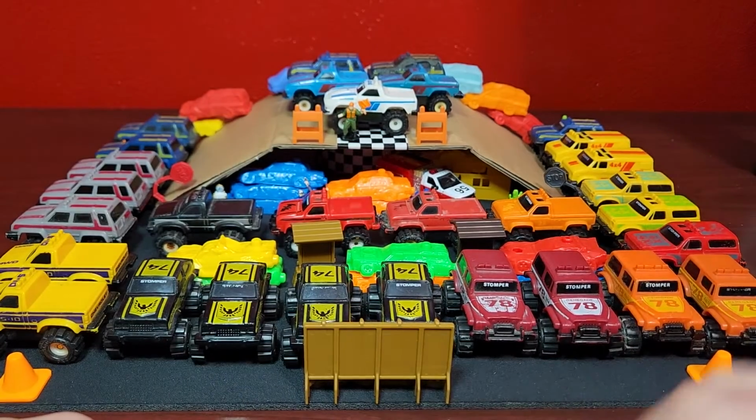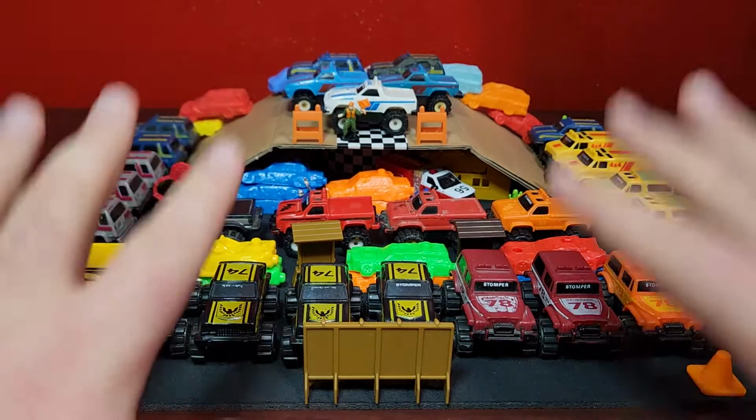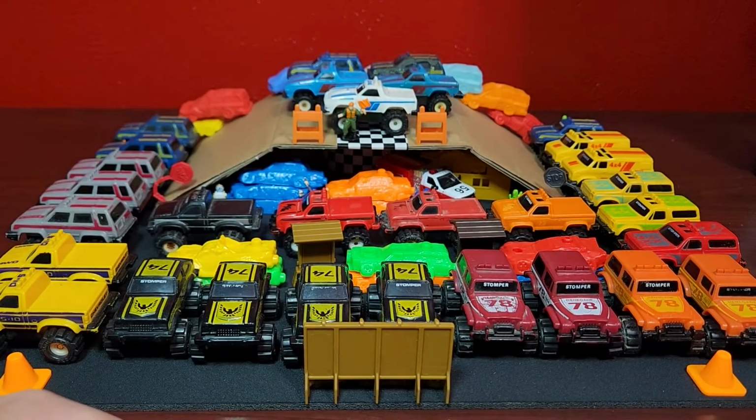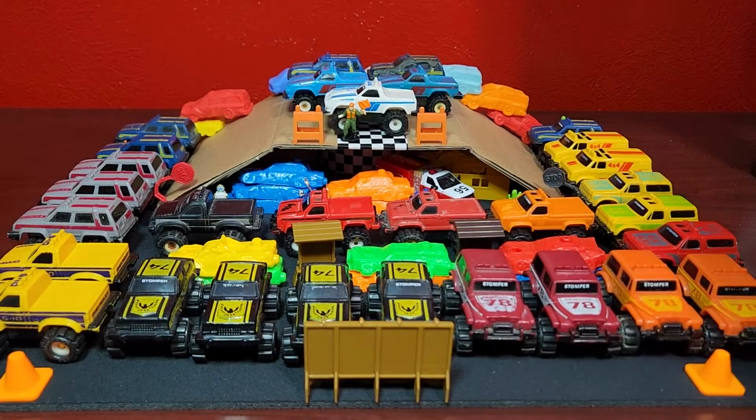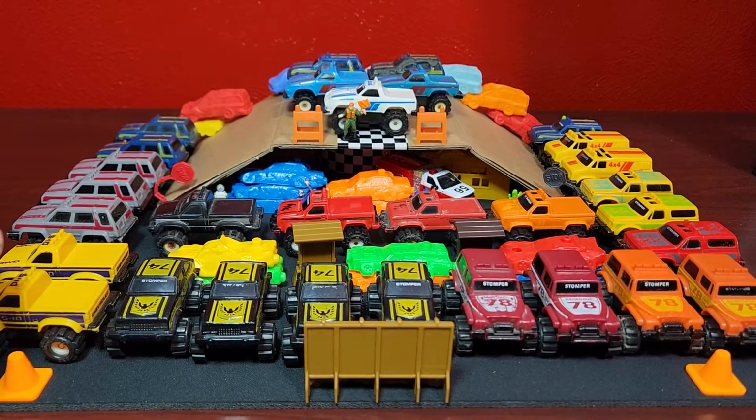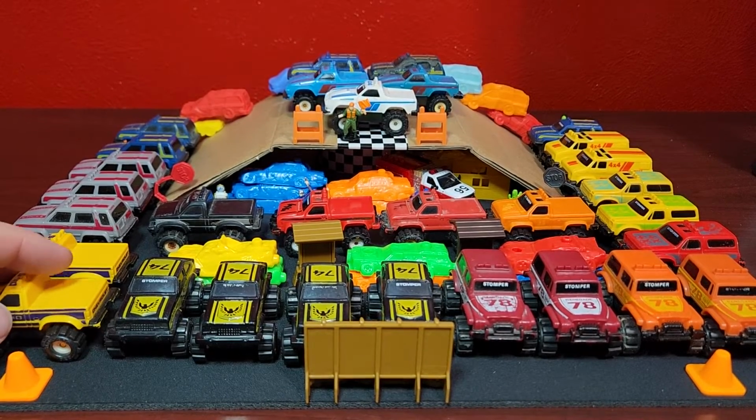I absolutely love the Stompers. One of my favorite things of all time. I love pulling these out of dump bins and whatnot. I don't have a massive collection, as you can see. This is what I have. But I think it's pretty good, and it's going to go. Just going to keep rolling. And I'll try to get all the colors eventually, but we'll see.